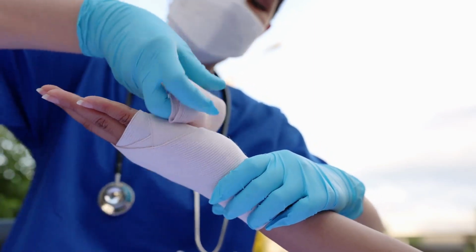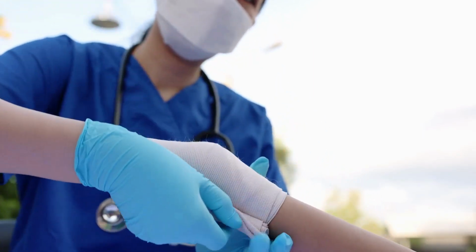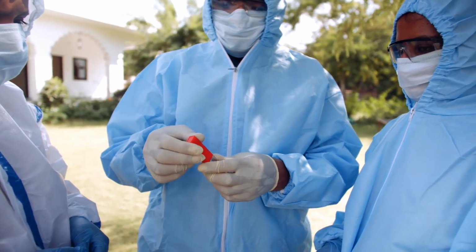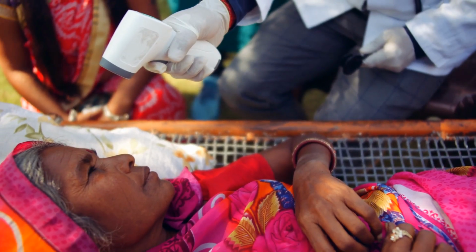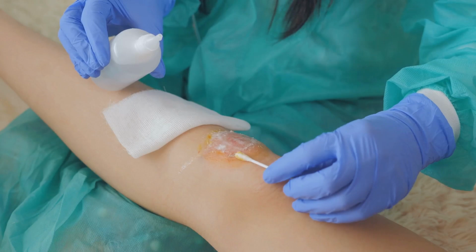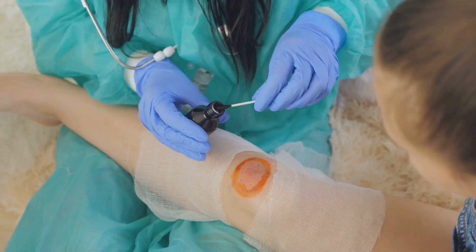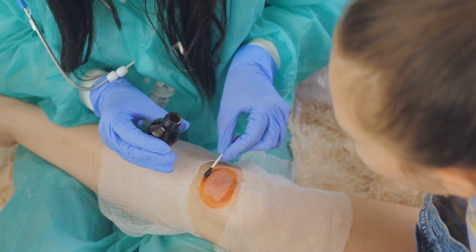One type of amniotic allograft commonly used in wound care is dehydrated human amniotic membrane allograft, or DHAM. The application of DHAM is a relatively straightforward procedure that can be performed in a clinical setting. Before applying the DHAM, the wound bed is prepared using standard wound care practices. This typically involves cleaning the wound with a sterile solution and removing any dead or damaged tissue. Once the wound bed is prepared, the DHAM is carefully applied to the affected area.